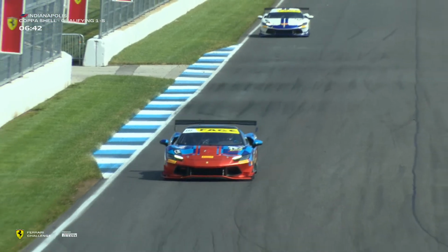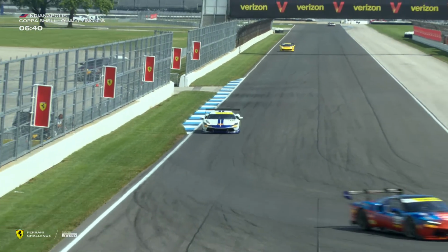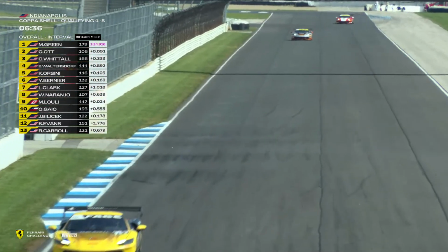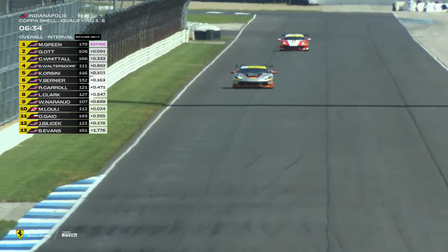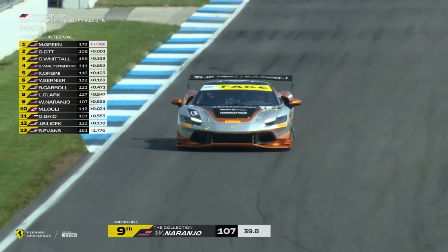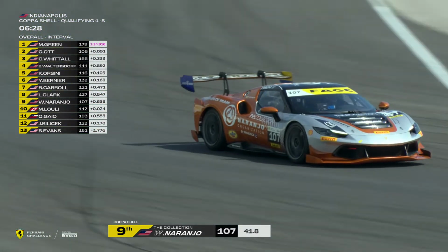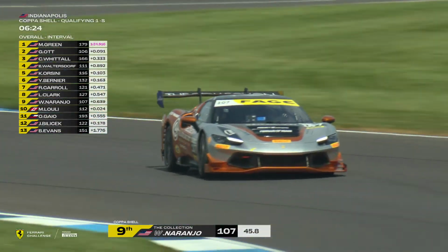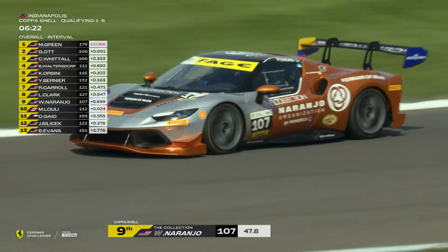And Mitchell Green's gone fastest. So Mitchell Green has gone quickest. He deposes Gary Ott by 0.091 of a second. So there's not a lot in it, to be fair. That's a great lap by Ott. He has qualified well this year. He qualified in P3 at the very first round, Gary Ott. So P2 quali would be his best.